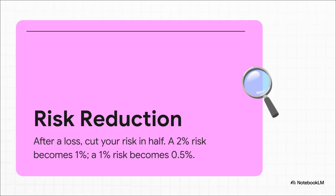That's the rule. Let's make sure we're on the same page here. If you risked 2% of your account on that first trade and got stopped out, your next shot at that same setup, you're only risking 1%. If you lost 1%, you drop down to 0.5%. See? This one rule acts like a circuit breaker. It stops the bleeding and forces you to be disciplined when you need it most.